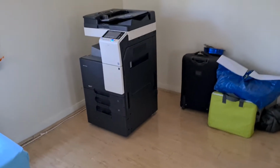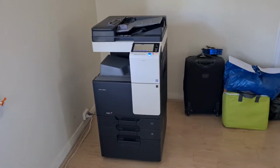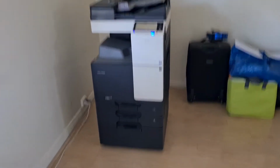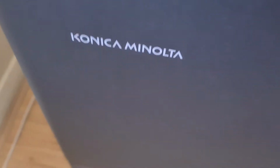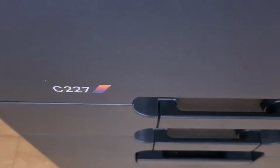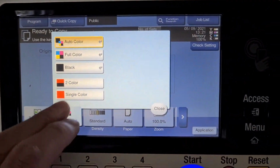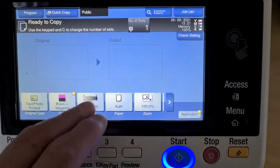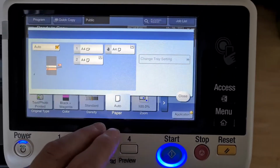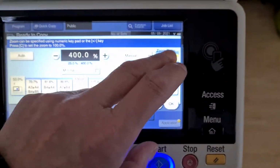Okay folks, this one's a bit dirty and dusty. It's also something I found on the street somewhere. I'm trying to think where I found it, but it looks like it's got a lot of potential as an art piece. So let's see how we go with it. I'm going to make it a dual colour job for this. And I'm going to enlarge it really big.